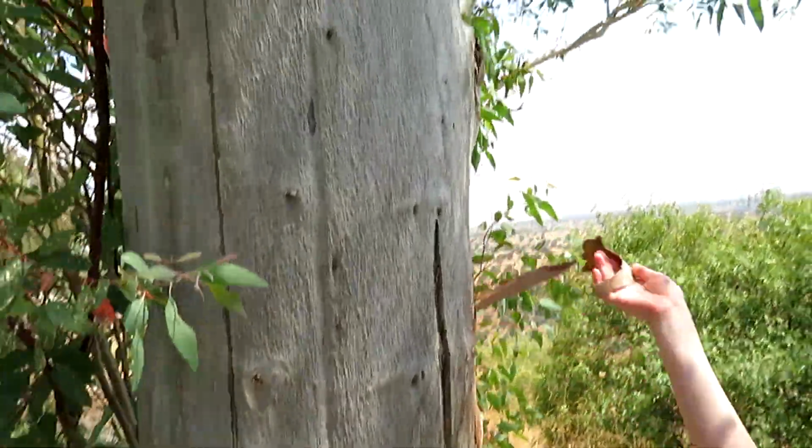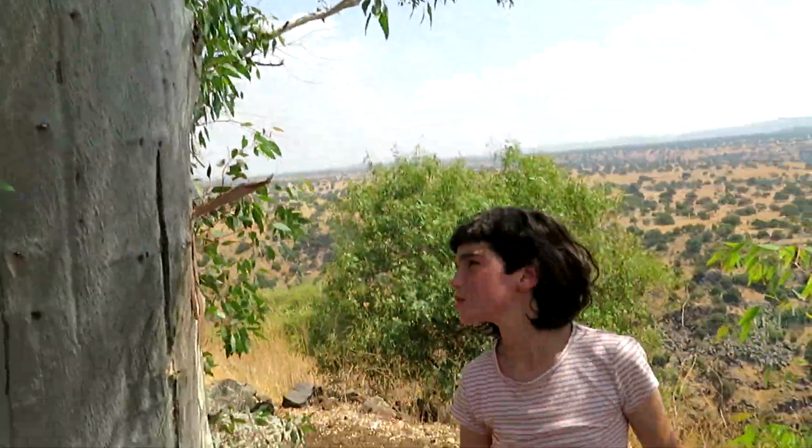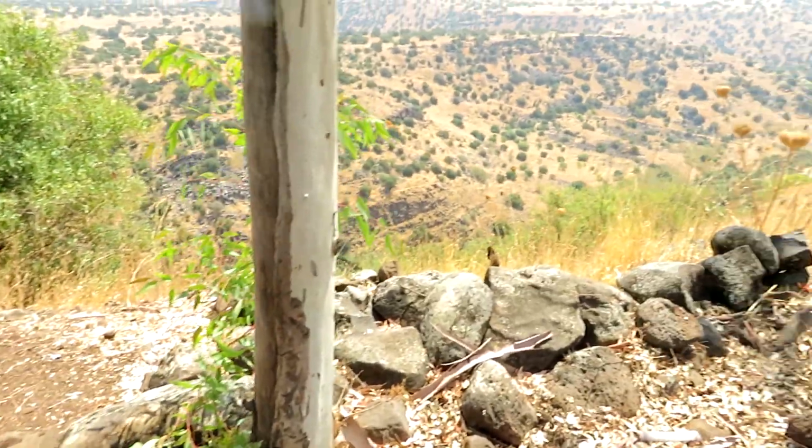And over here, it looks like a doorway. You look up to the trees, it looks like a doorway. So we're basically over here enjoying.